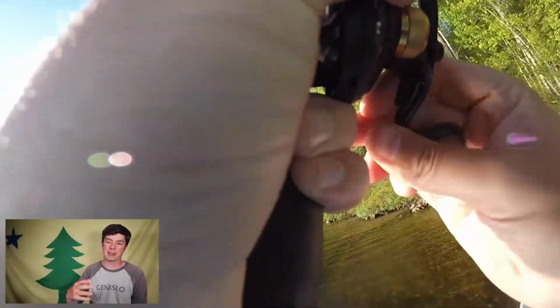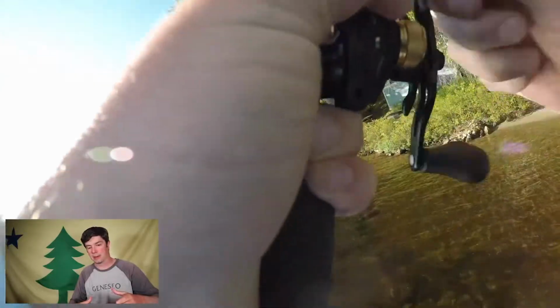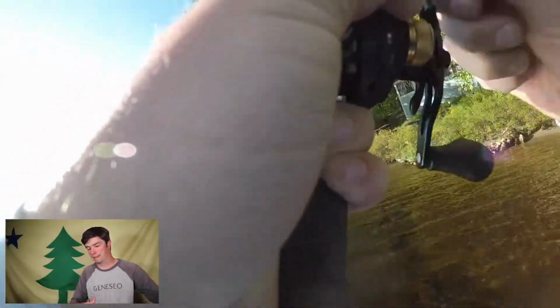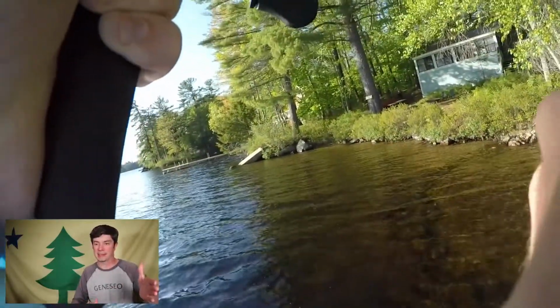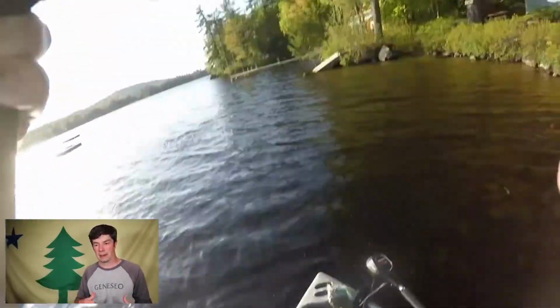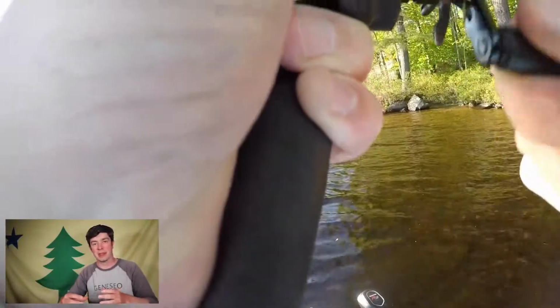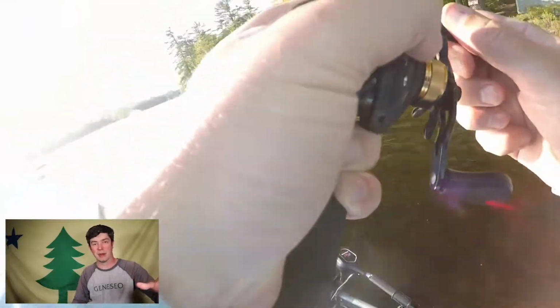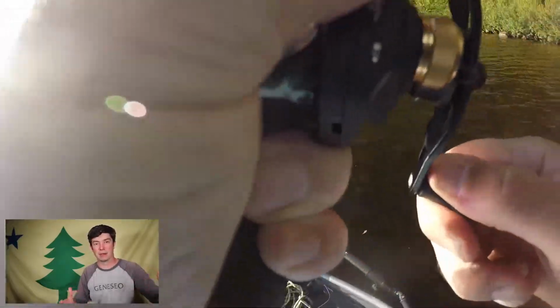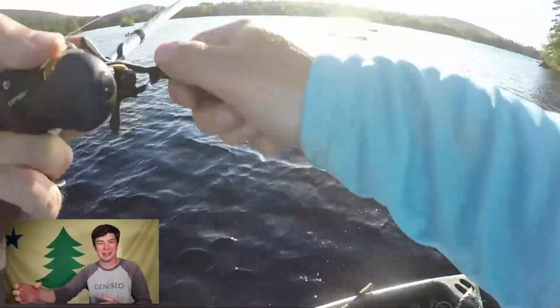And so you want to cast parallel as much as possible, or uphill, and then bring your bait past your target, your little point or protrusion, and then you're drawing these fish to it. You're drawing the fish to the bait, and then they recognize that there's a strike zone in front of them, right? That's what they want. They want a strike zone. So you give it to them.